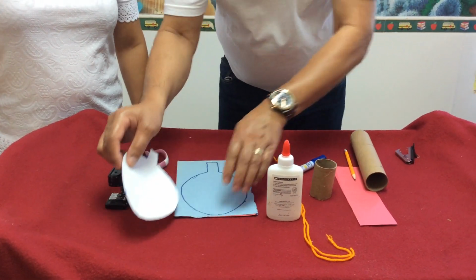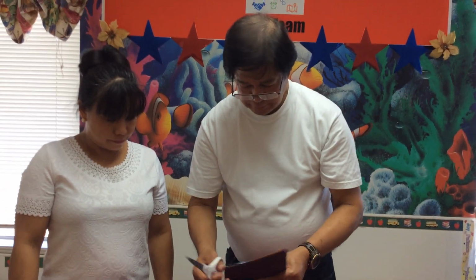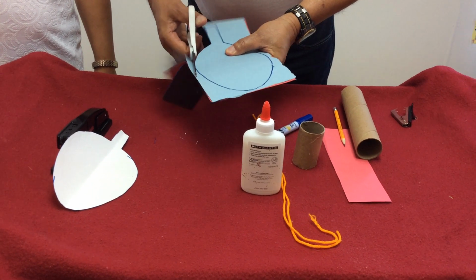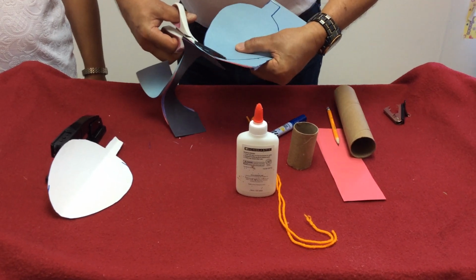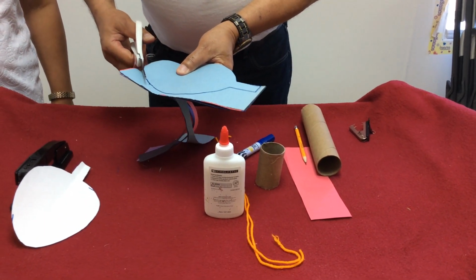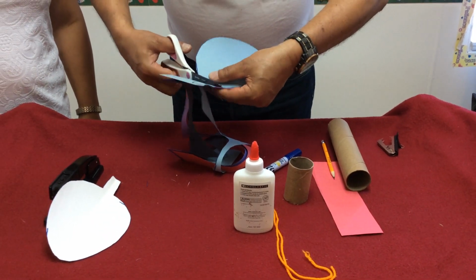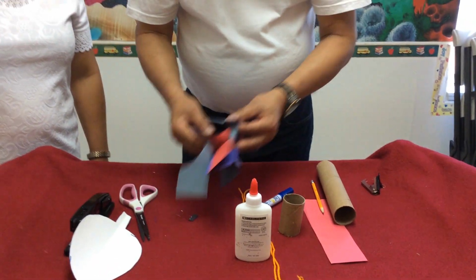Okay, there you go. Next, Teacher Tony will cut it. There you go. He's cutting it. Be careful in cutting. Okay, we don't want that you will cut your fingers, so just be careful. Do it slowly while cutting it. Make sure that your fingers are out of the way. Almost, there you go.